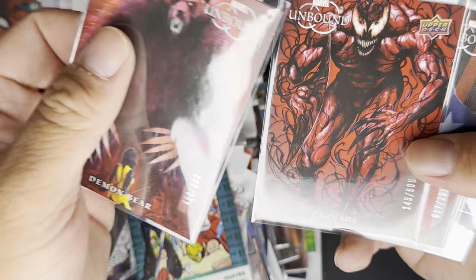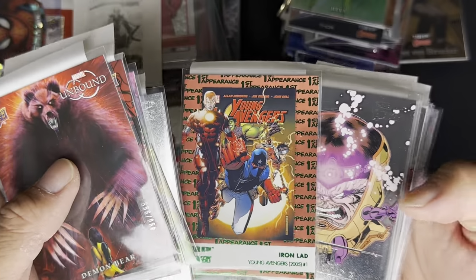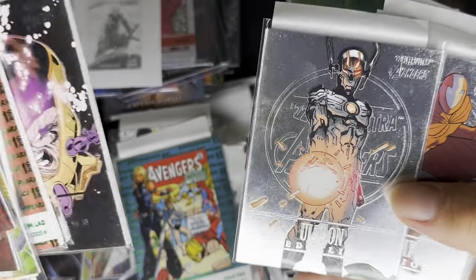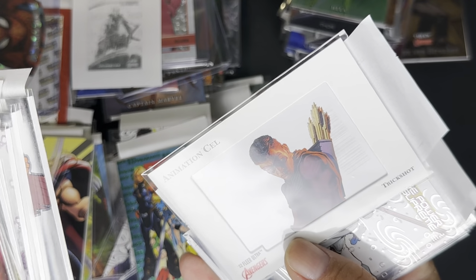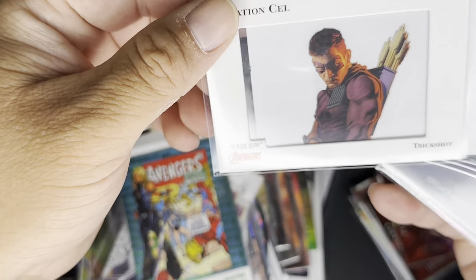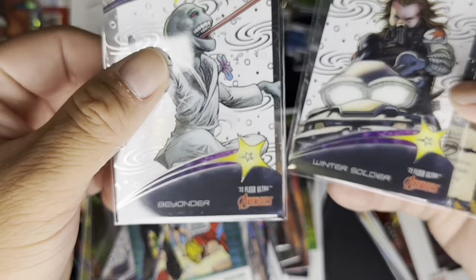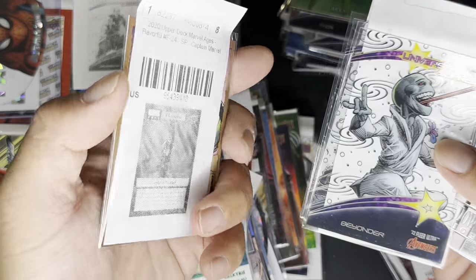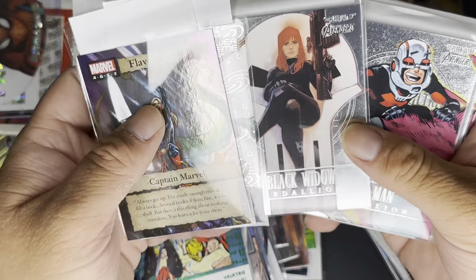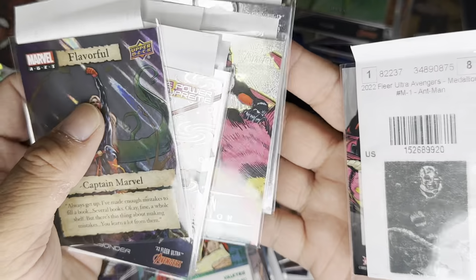So we got Demon Bear, Garen, Carnage, Patriot, Dr. Ock, Dr. Voodoo, another parallel, more medallions, Ultron, Stingray. Animation cell of Hawkeye. Oh no, that is not Hawkeye. It's actually Trickshot, which I'm not sure how he relates to Hawkeye, if he's even related, but might be. Beyonder, Winter Soldier, and we got Marvel Ages Flavorful. Again, another subset I'm trying to complete. Black Widow Medallion, Ant-Man, Ultron. I have two Ant-Mans? What's going on here?